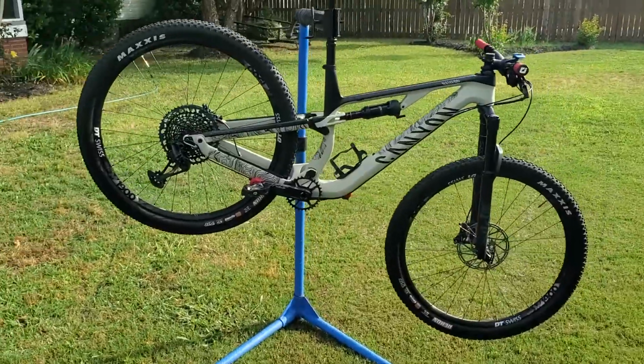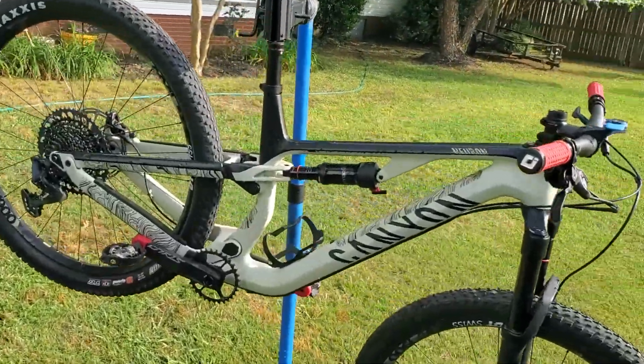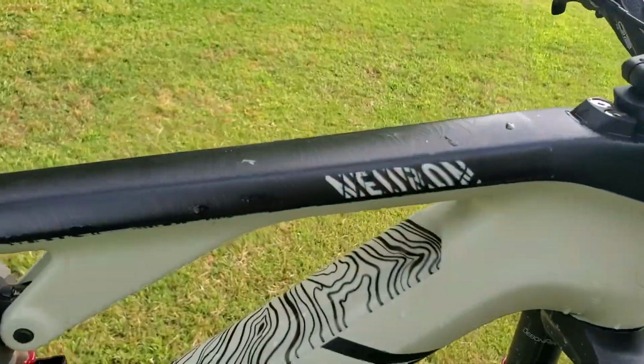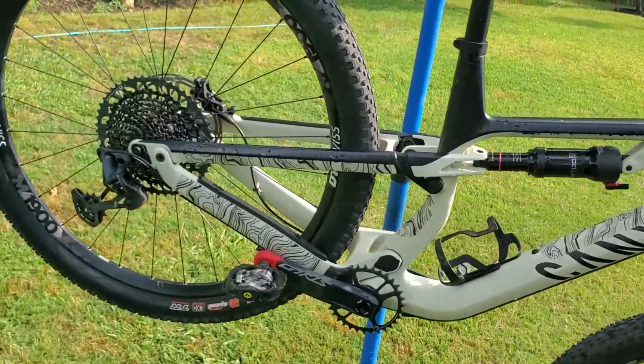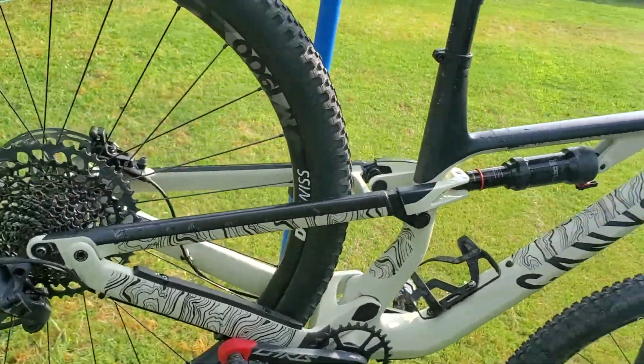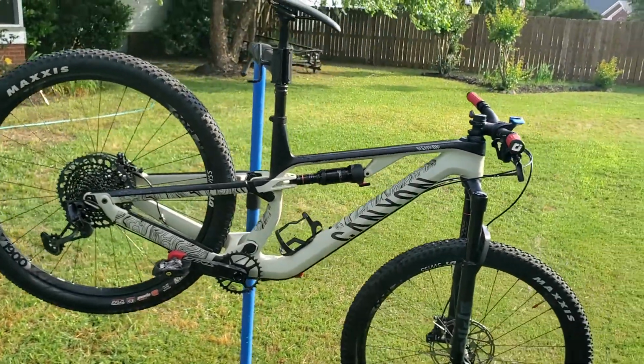I want to give you the rundown. I've had this bike for about a year. This was the Neuron CF7, I think it was, CF7. Canyon Neuron, all carbon fiber, front and rear triangle. So 29. This is a medium sized bike. I am 6 feet tall. The medium size was good for me.